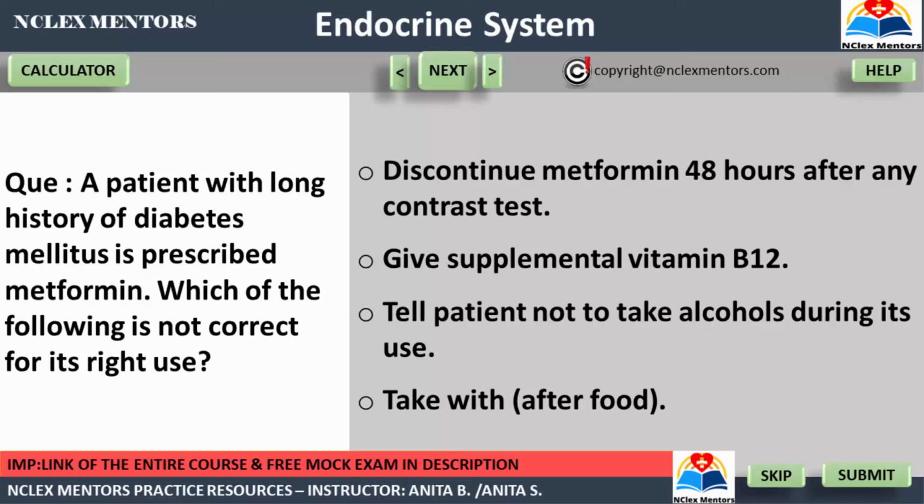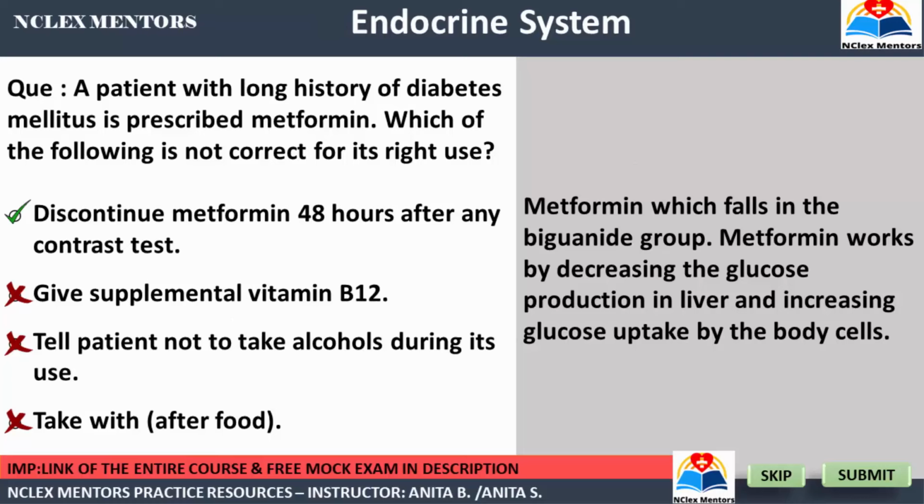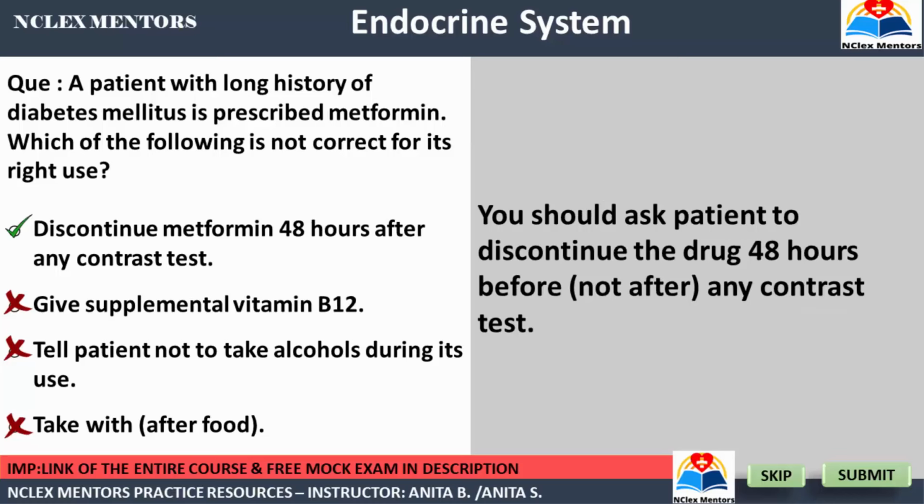This is purely a knowledge-based multiple-choice question. We have to select a negative answer or incorrect answer for this question. Metformin falls in the biguanide group. Metformin works by decreasing glucose production in the liver and increasing glucose uptake by the body cells. The option we have to choose is the first option because it is not correct. You should ask the patient to discontinue the drug 48 hours before, not after, any contrast test.